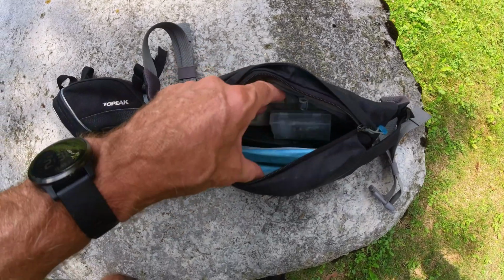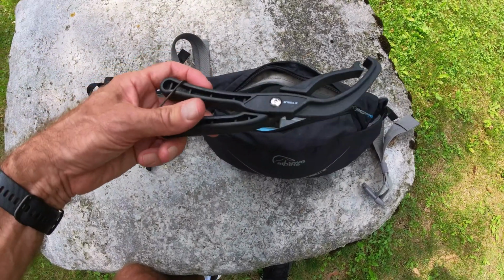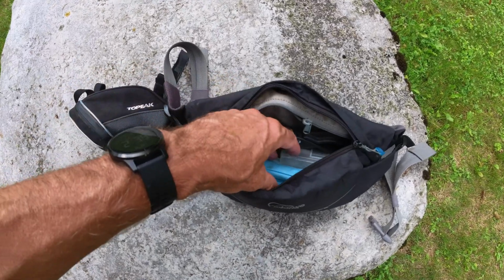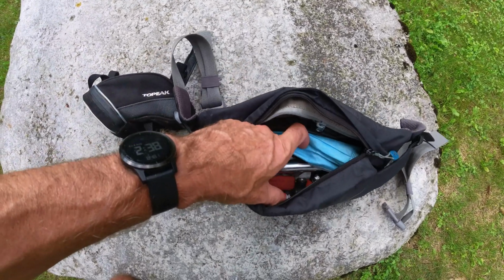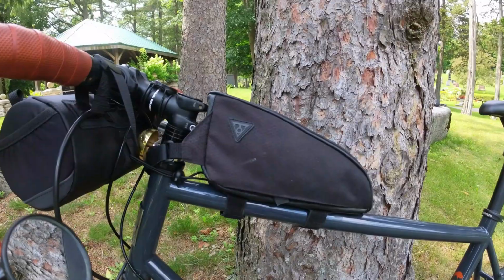But I could add a lot more, as you can see, and primarily when I got these tire pliers, I had nowhere to put them and I didn't want to put them on the bike, so I thought I'd try this, and I haven't gone back since. I've been doing this for years. I have my pump in there.